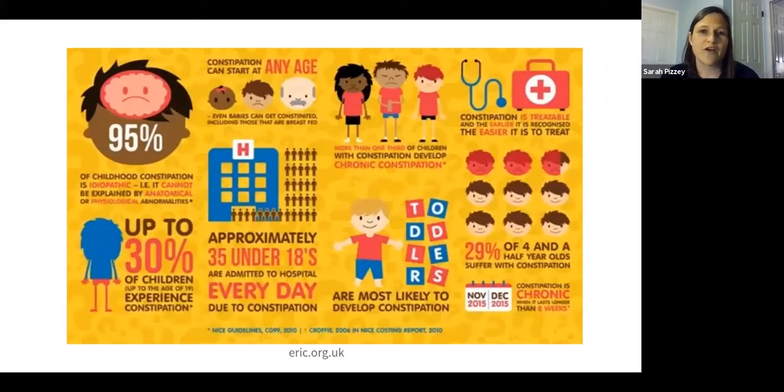So this is an infographic here that I found that I really like, but I will admit it is from the United Kingdom. It is not from the US, but I think that a lot of the stats are very similar to what you would expect in the United States. But just to point out a few important things up here on the top left, 95% of childhood constipation is idiopathic, meaning that there is no rhyme or reason, or physiological or anatomical problem, that is causing the constipation.